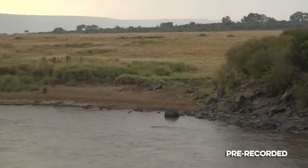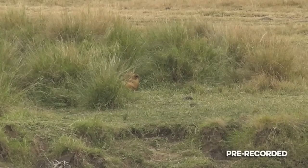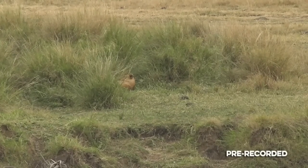Once that zebra made it safely to the other side of the Mara River, we noticed that it had sustained some serious injuries. It looked like the fetlock was perhaps injured, but it was evident that it wasn't able to use its legs very well.